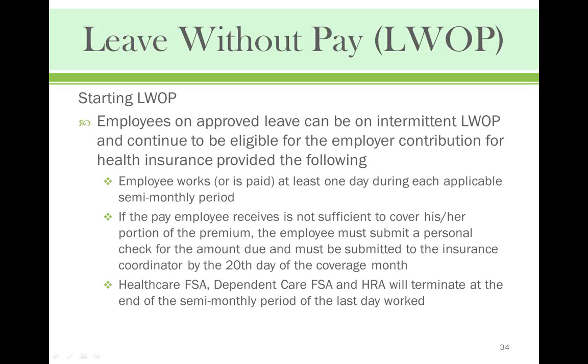Leave without pay. Employees who are approved for leave without pay can be on intermittent leave without pay. They can still be eligible for the employer contribution if one of the following occurs. If the employee works or is paid at least one day during each applicable semi-monthly period, or if the employee doesn't receive sufficient pay to cover his or her portion of the premium, they must submit a personal check for the amount due to the insurance coordinator or HRG by the 20th day of the coverage month.